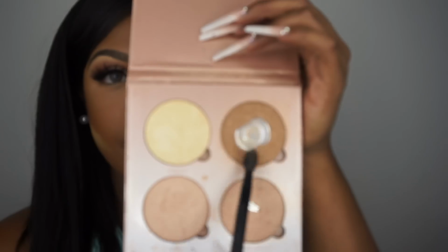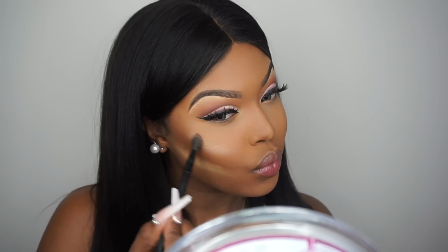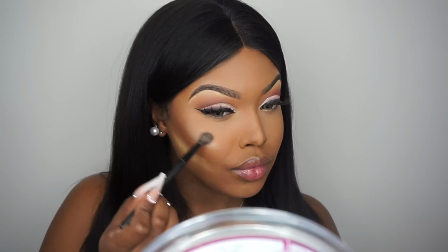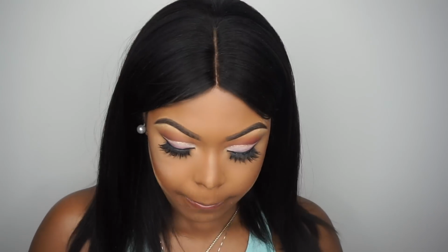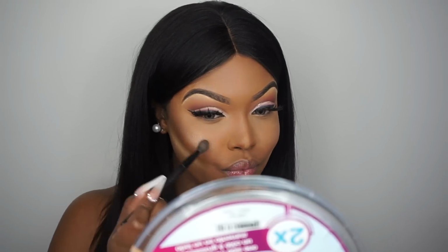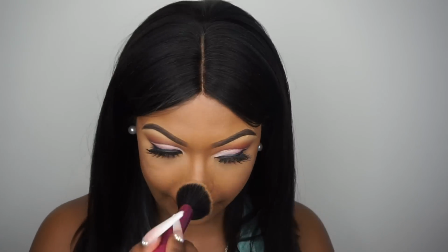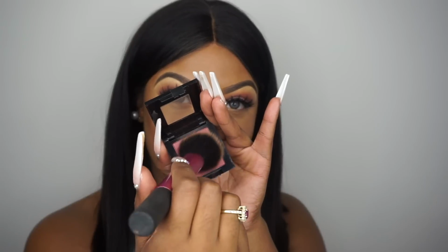So to highlight my face, and oh my god, you guys, the more I talk, the more I lose my voice. So to highlight my face, I'm using the old Anastasia Glow Kit, and look at that glow, you guys. The glow is so disrespectful. Yes, shine bright like a diamond, honey. I don't even know why I make these ugly faces to apply my makeup. It's so ridiculous.